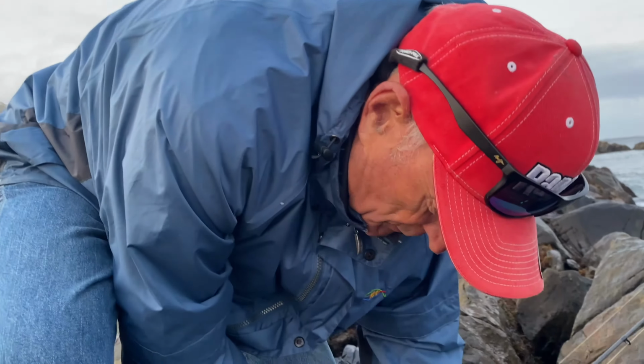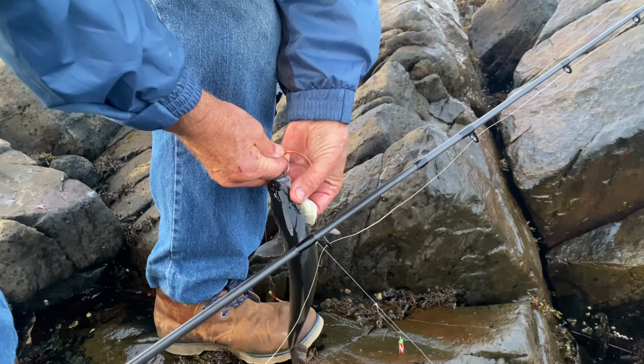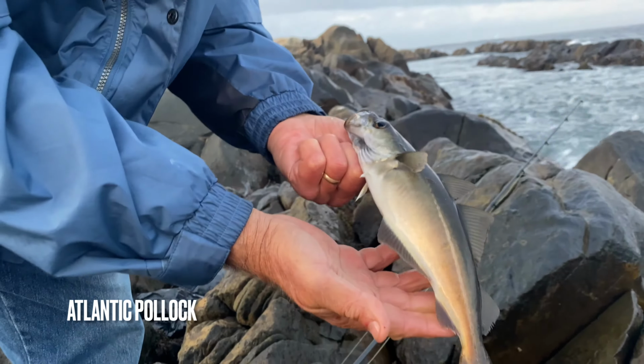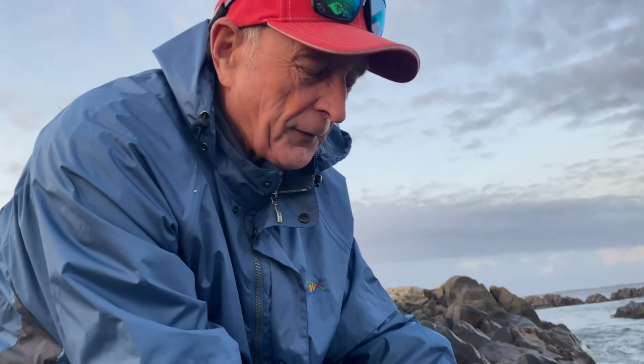What a nice way on a nice day to come here and get the fish that you need, just casting off the rocks. I'm going to slide my finger under there. Look, isn't that a beautiful fish? Look at the scenery with the rocks behind. How gorgeous, how thick and healthy the fish are. I'm telling you, this is an experience. If you can fish out here in Nova Scotia, you should come out.